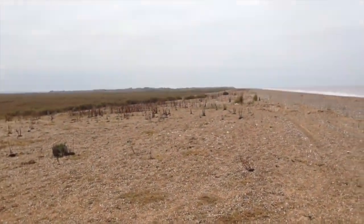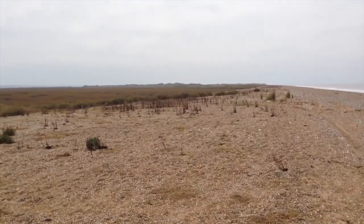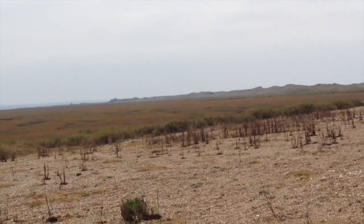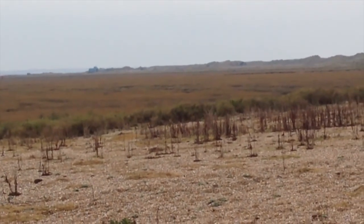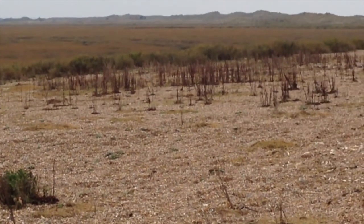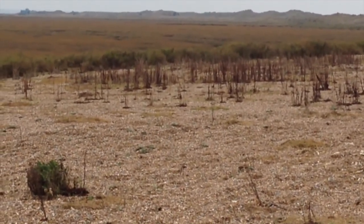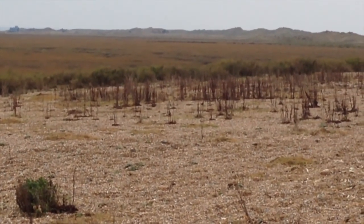And in the distance there, I can just see the blue house. Now I believe it's a lifeboat station. Just there. So hopefully we'll see the seals and we don't have to get to that point. But it is a long walk back to the car park.